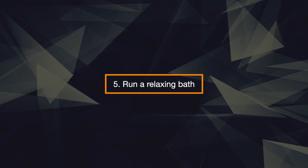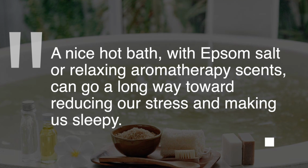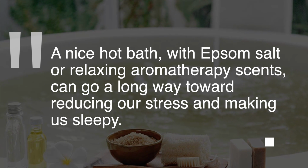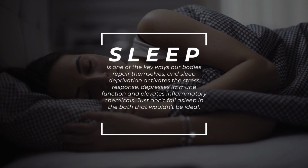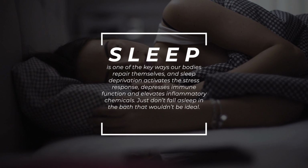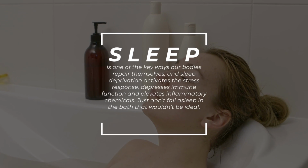5. Run a relaxing bath. A nice hot bath with Epsom salt or relaxing aromatherapy scents can go a long way toward reducing our stress and making us sleepy. Sleep is one of the key ways our bodies repair themselves, and sleep deprivation activates the stress response, depresses immune function, and elevates inflammatory chemicals. Just don't fall asleep in the bath. That wouldn't be ideal.